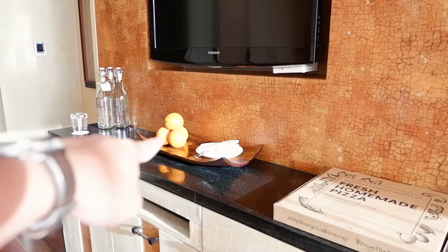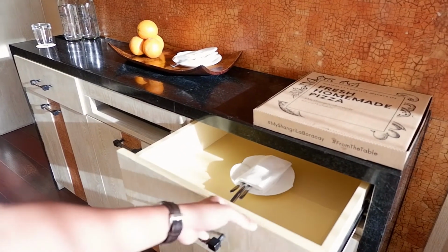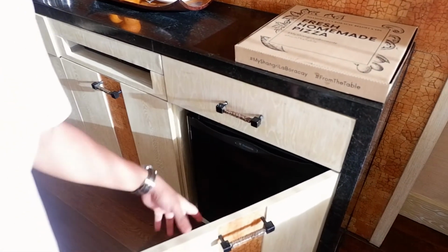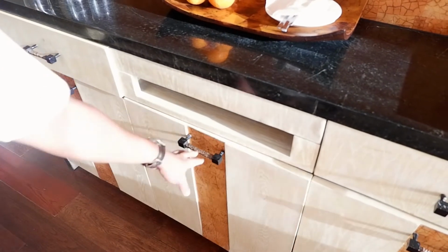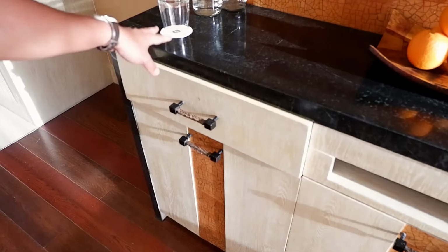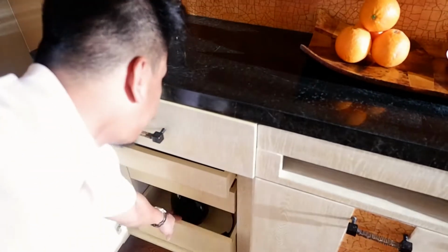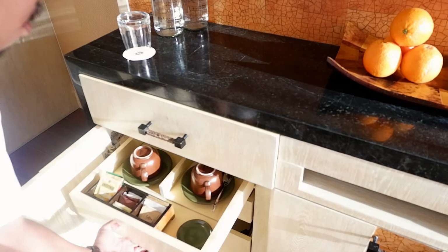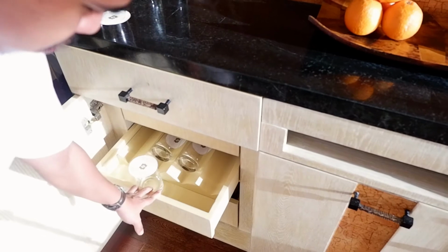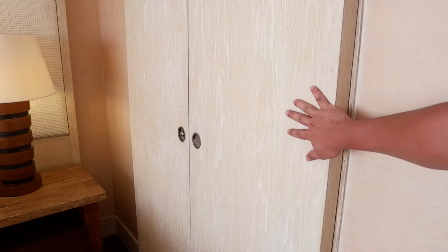So those fruits are complimentary. And then here, it's just utensils for when you want to eat. Here, there's a mini fridge. Now here, walang laman. Then here, we have straws. Water bottles are complimentary. There's a kettle right here. Tea, coffee, cups, glasses for your water. Alright, so this is the door to the bathroom.